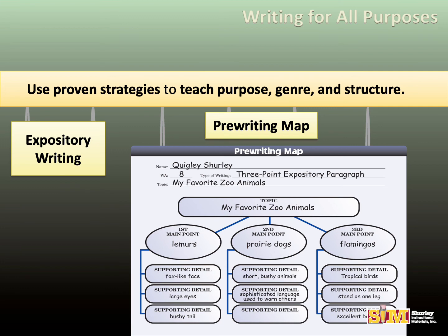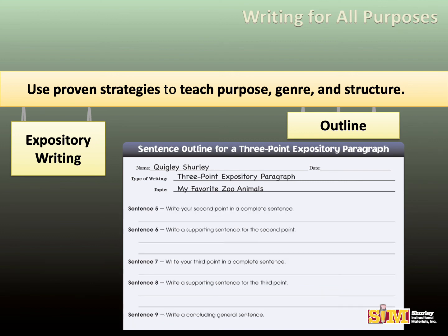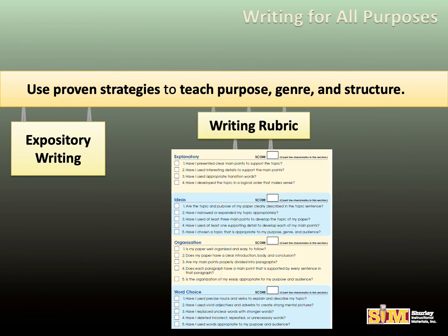The Prewriting map is another graphic organizer used to help students gather information during the prewriting process. You also saw the graphic organizer of the sentence outline for a 3-point expository paragraph. The outline structure is clear and understandable, and students can easily follow it to produce a well-organized expository paragraph. We also went over the writing rubric students will use to review their final paper. All of these strategies help students achieve their purpose and write with success.